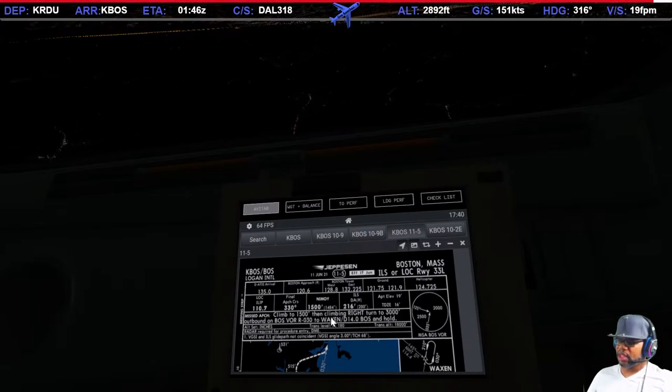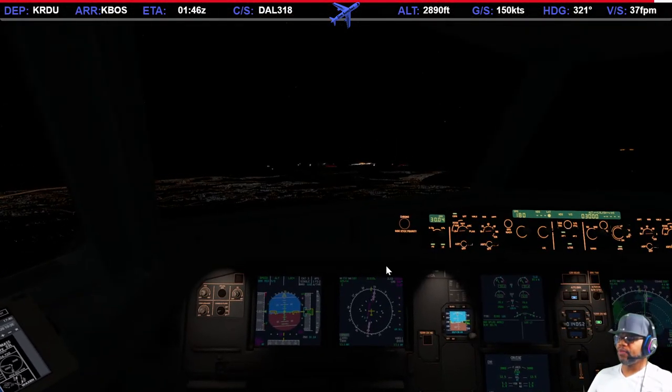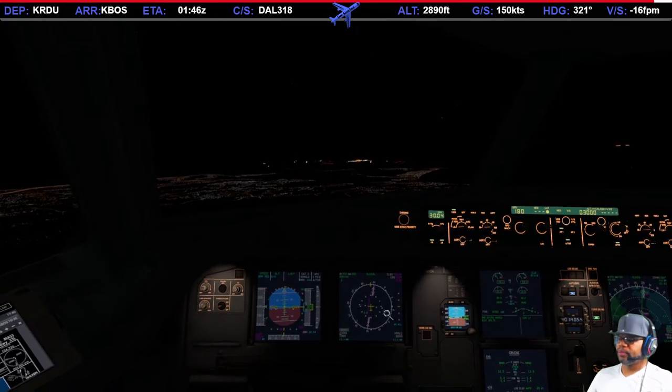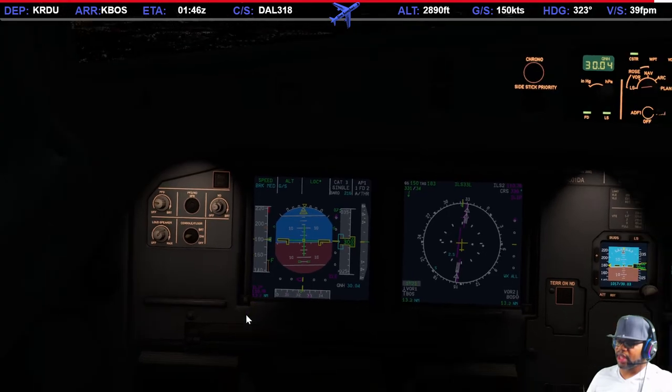Climb to 1500, right. Turn to 3000 outbound Boston VOR on radial 030 to Waxon, which is 14 nautical miles, and hold.